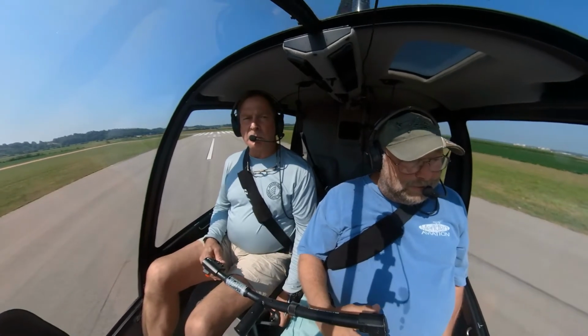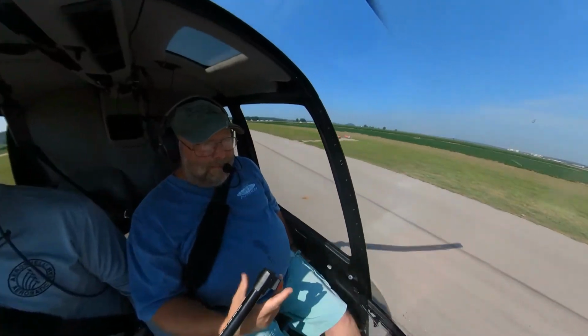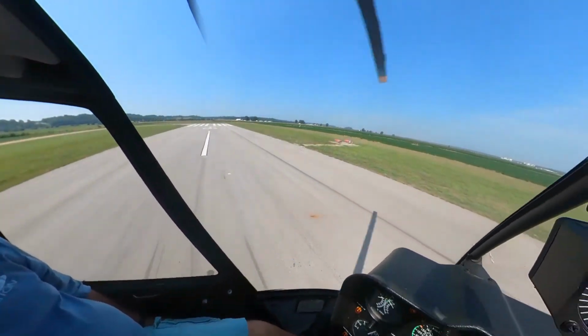9 Romeo Mike's ready to go. Runway 20. 9 Romeo Mike, Roger, make left traffic this time. Left-hand pattern on the go. 9 Romeo Mike.